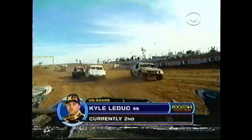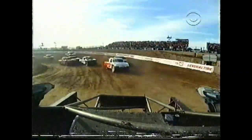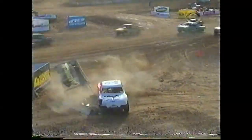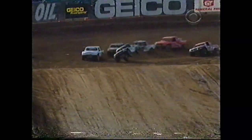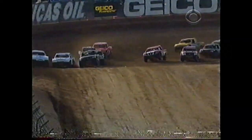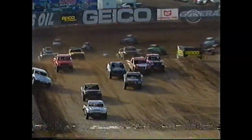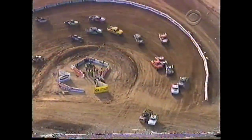On board with Kyle LeDuc, the Rockstar Energy Drink buggy machine, as they go through turn number 3. He's battling with Corey Sisler, and then mayhem back behind him. Jacob Person and Casey Curry get together, and now Jacob Person goes from leading to dead last. Yeah, a couple mistakes in the first few corners of the first lap. And right there you can see Kyle LeDuc gets up on the bike, runs into Sisler. Sisler puts Person into the wall. All kinds of stuff going on really quick in this race.